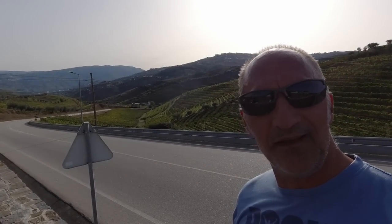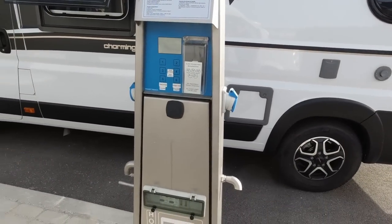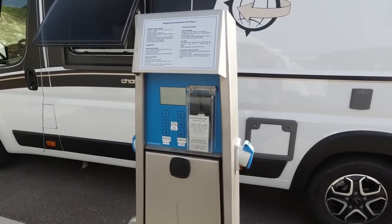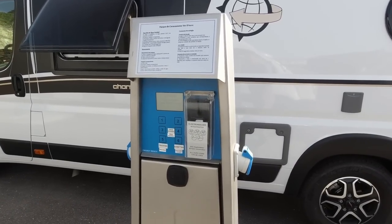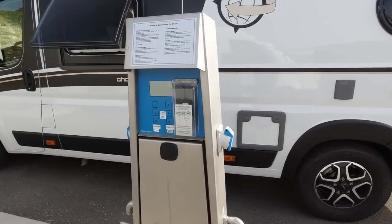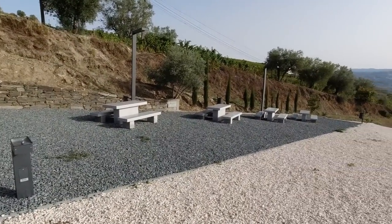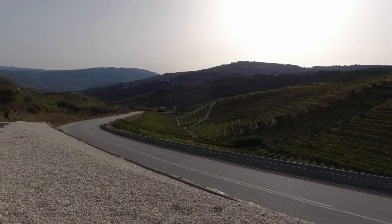Yeah, it don't get much better than that, does it, eh? Each of the bays has their own waste point and water and electric point. It is on a meter. You will have to pay for the services, but I should imagine, like all of Portugal, that won't be very expensive. Lovely seating area here. Have your lunch overlooking the valley.